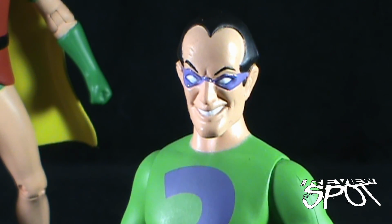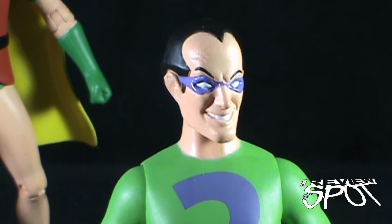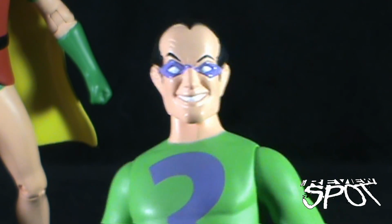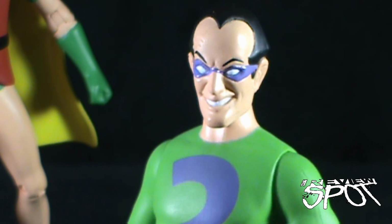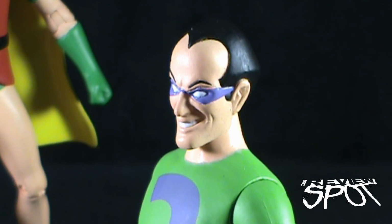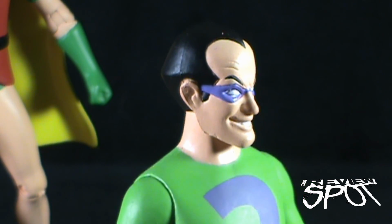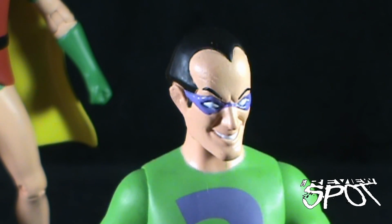He's got a devilish smile. I love that one eyebrow up. It even looks like his eyes are much wider, like he's very happy with himself. He's done some mind-bending riddle that he thinks Batman and Robin will not solve, but yet somehow, for what little information Riddler provides in his riddles, Batman will solve it.